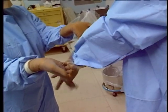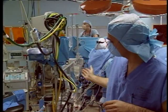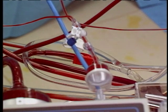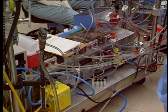And that in itself is an amazing event, because when we stop the heart, the function of the heart has to be taken over by this complex machinery, which has to provide blood to the rest of the body, and it also has to provide blood that is oxygenated, red blood, whilst the heart is stopped, so that the patient can be operated on safely.